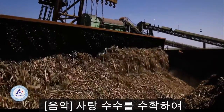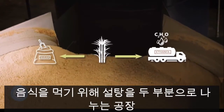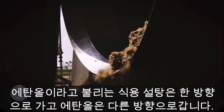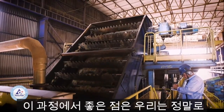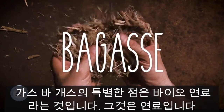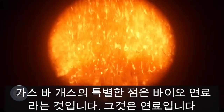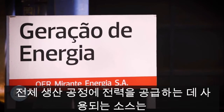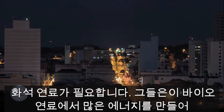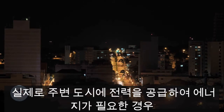The sugarcane is harvested and sent to mills, where it's split into two parts, sugar for eating and something else called ethanol. The edible sugar goes one way, and the ethanol goes another. But what's great about this process is we are left with something that's really cool. It's a pulp, which in Brazil they call bagasse. What's so special about the bagasse is it's a biofuel. It's a fuel source that is used to power the entire production process, further reducing the need for fossil fuels. They make so much energy from this biofuel that it actually powers the surrounding cities, meeting their energy needs.